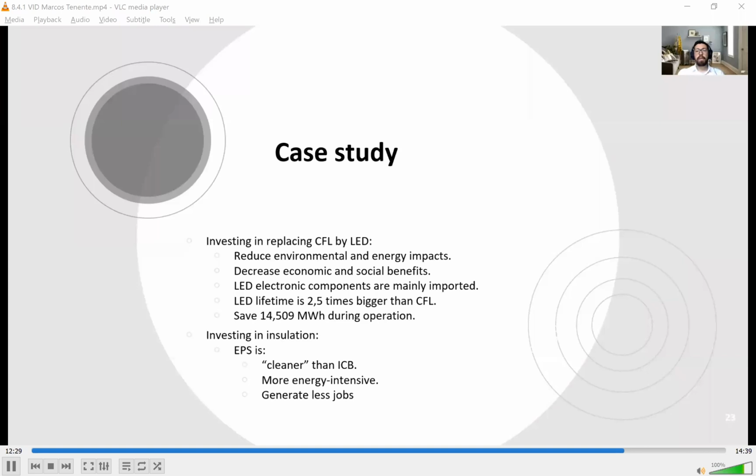The results for lighting technology suggest that the replacement of CFL with LED lamps will decrease either economic and social benefits, as well as the environmental and energy impacts, since the electronic components of LED lamps are mainly imported, and because the number of CFLs used during the lifetime of the buildings are more than twice the number of LED lamps needed for the same period. During the operation phase, the replacement of CFLs by LED lamps will save up to 14,500 megawatt hour in energy consumption. Regarding insulation, we have concluded that investing in the EPS is cleaner but more energy intensive than ICB, also generating a lower number of jobs.